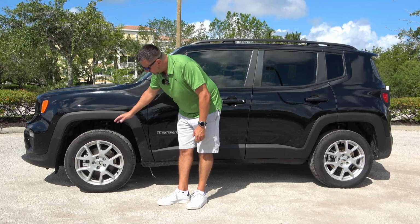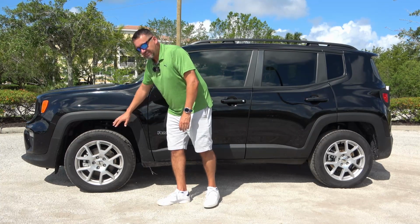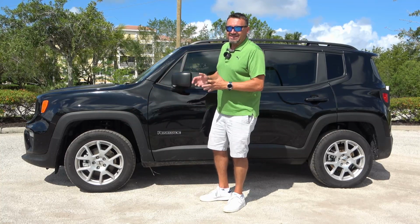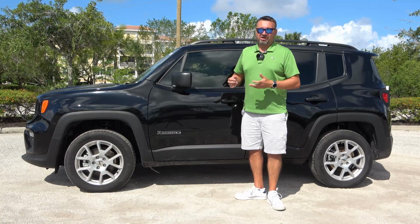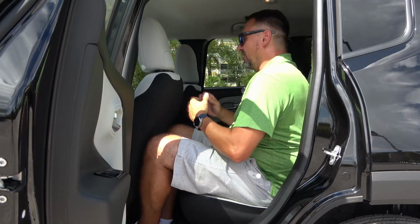As far as the wheels, now let's take a look at the wheel size. These are 17s, 215 by 60 17s. These are the standard wheels. Not digging the design of it, to be honest with you, but I'm sure there are different options that are available. And sitting in the back, it's not the most comfortable thing.